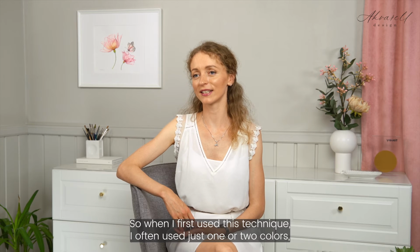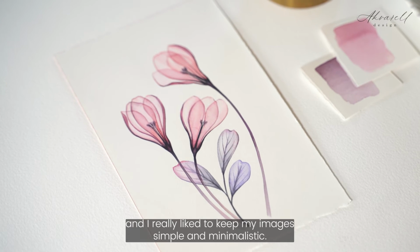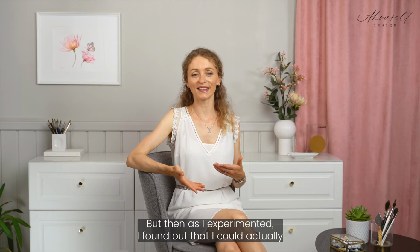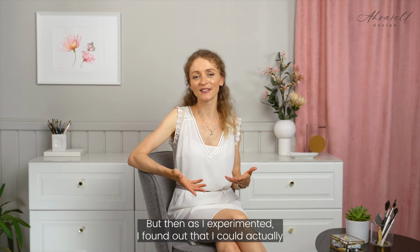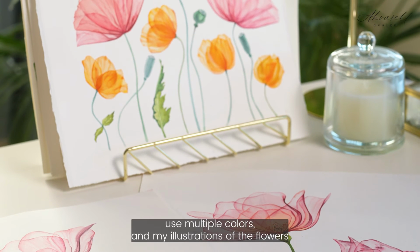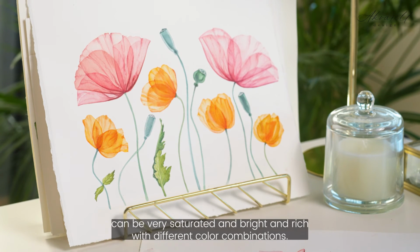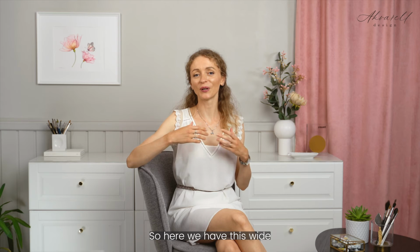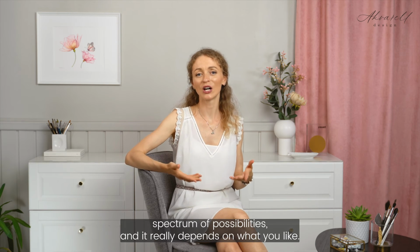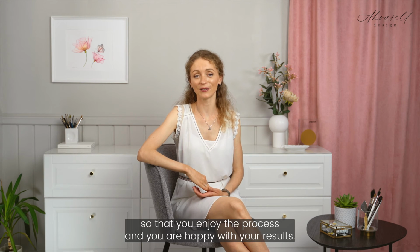So when I first used this technique, I often used just 1 or 2 colors, and I really liked to keep my images simple and minimalistic. But then as I experimented, I found out that I could actually use multiple colors, and my illustrations of the flowers can be very saturated and bright and rich with different color combinations. So here we have this wide spectrum of possibilities, and it really depends on what you like, so that you enjoy the process and you are happy with your results.